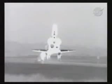Wheel stop, Endeavour. Welcome home. Congratulations to you and the crew on an outstanding mission, installing the Tranquility node and opening up the cupola's windows to the world.